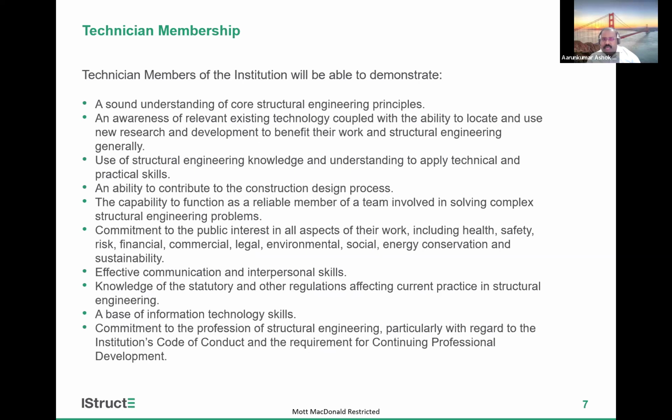Commitment to the public interest in all aspects of the work, including health, safety, risk, financial and commercial, legal, environment, social, conservation and sustainability. Effective communication and interpersonal skills are required. Knowledge of statutory and other regulations affecting current practice in structural engineering. A base of information technology skills. Communicate your professional structural engineering, particularly with regard to the Institution's code of conduct and requirements of continuing professional development.